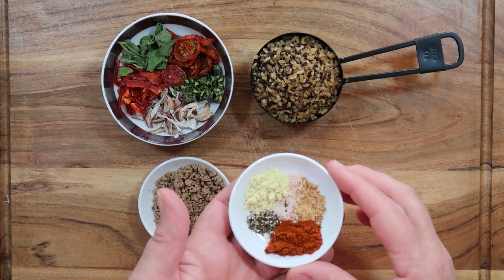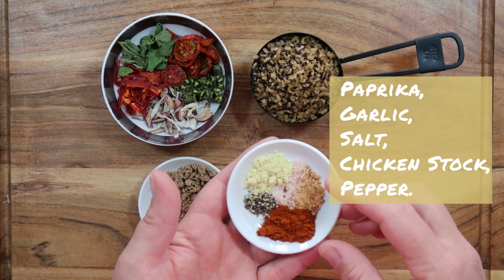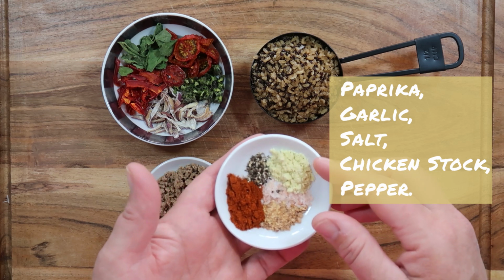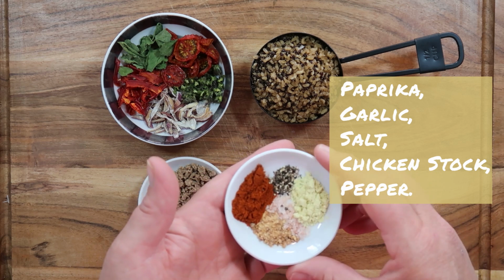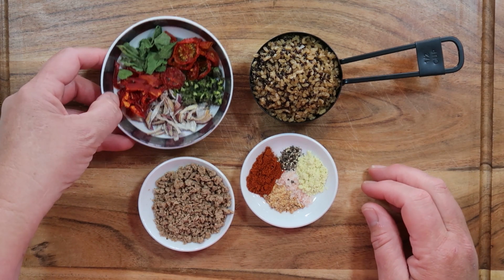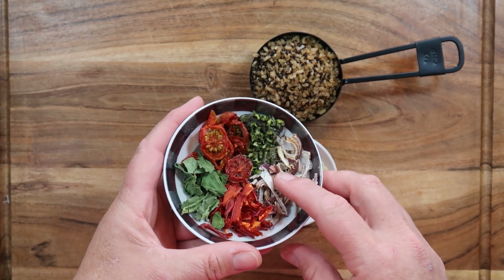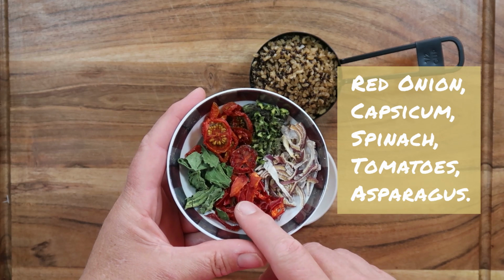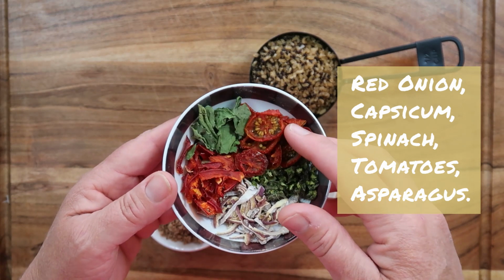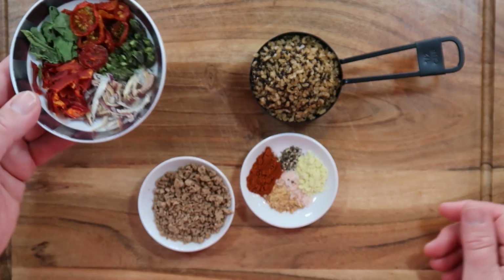Here we have some spices. I got some paprika, some dehydrated garlic, some salt. We have some chicken stock and some pepper. So not too much. Let's just keep it relatively simple. And here I have some dehydrated red onion, some red capsicum, some spinach, some cherry tomatoes, and some asparagus.